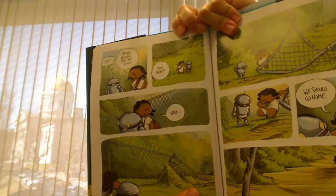I think the art is awesome. It's very round and happy. And so they have adventures. There are very few words in this book. I think mostly they're sound effects. But there are some words.